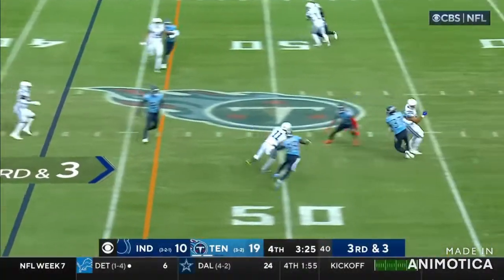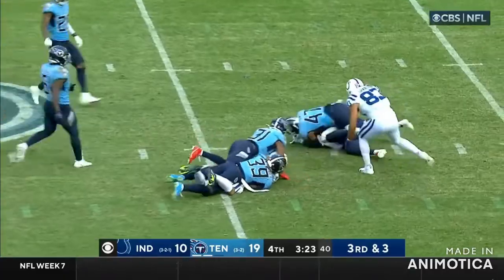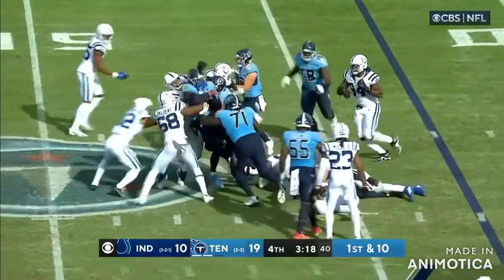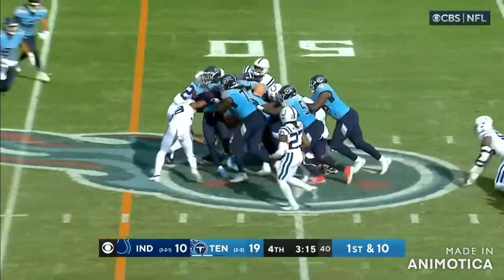Ryan looking for Pittman, he's got him. There's the first down. Ball comes out, it's loose. About 1:15 on the clock. That's without getting a first down. As Henry is still going.